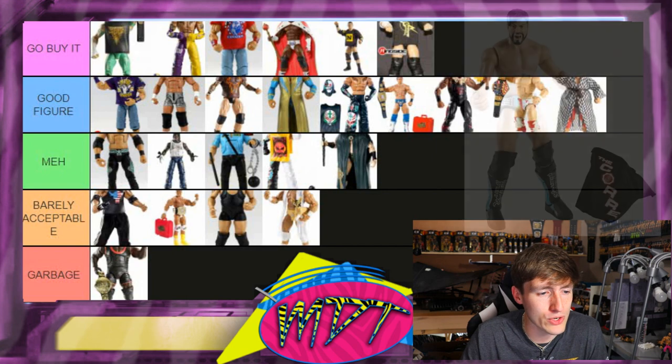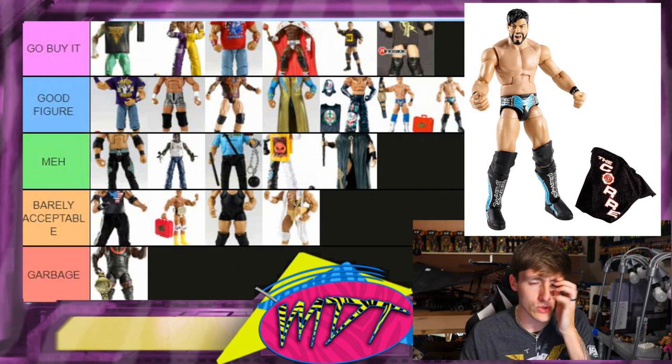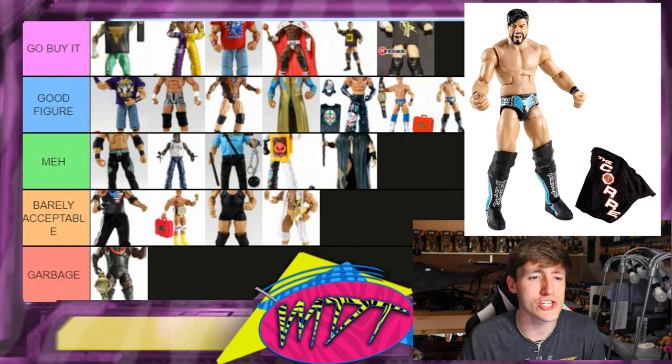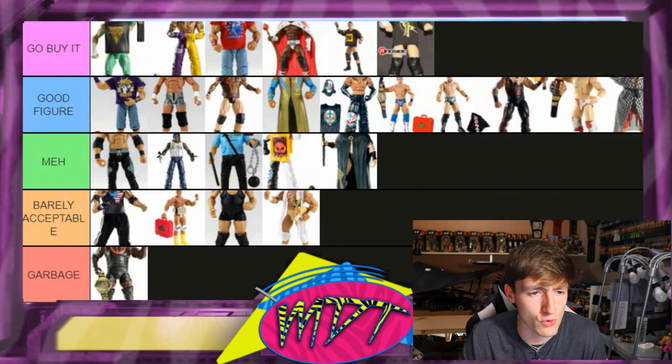Next up is Justin Gabriel. This one's gonna be kind of weird. I'm gonna go with good figure. It's a unique character. You can do all kinds of stuff with it. You do get the cloth t-shirt. Really good attire on the guy. Solid little head sculpt. Not a bad figure. I'm going to put in good figure. I think that's a pretty solid stance for him right there.